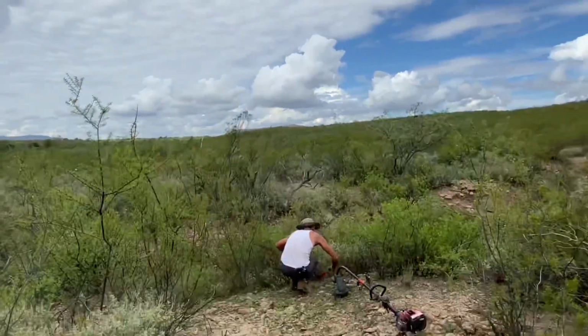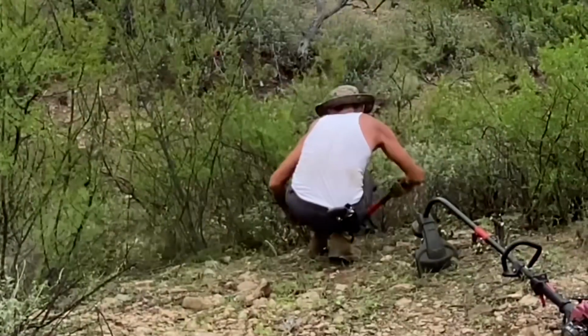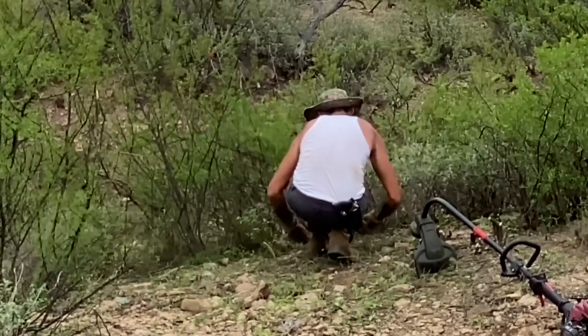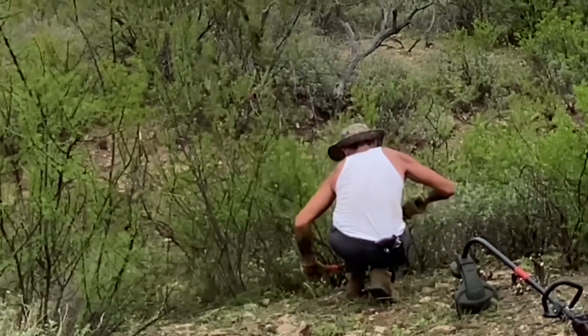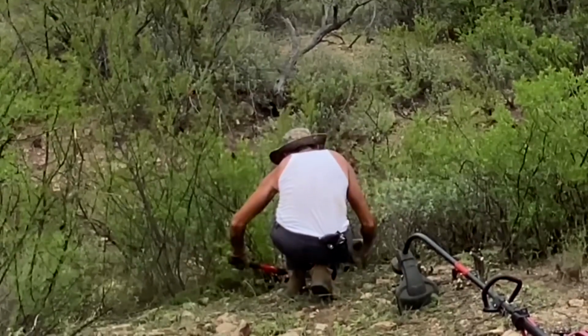So anyway, we're getting it done, but we came to this first wash area, and wherever there's a wash, everything's thicker because, you know, it's getting watered more. So we're working on getting cleared through here, and then depending on what the weather does, we may take a break, or we may just keep going. But we've been out here about 3 hours or so.